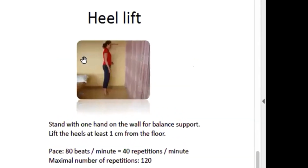Then there's the heel lift. You're just standing with your heels on the ground, and you try to heighten yourself on your toes. You stand with one hand on the wall for balance support. You lift your heels at least 1 centimeter from the floor, and you do this more times. You go up to 120. And this is quicker. It's 80 beats per minute.